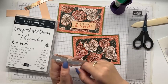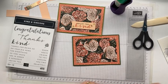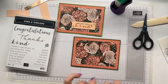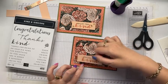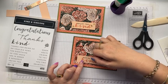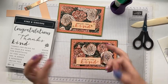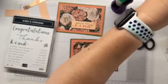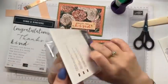Right, done and done. I think I want to feature these two, so I will happily cover up the Calypso Coral, because there is enough Calypso Coral in this whole card that it doesn't knock off the balance by actually getting rid of some. Would you believe the sequins that I want are right in the front?